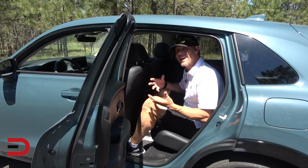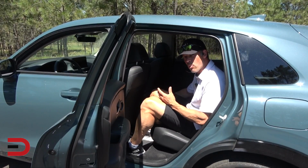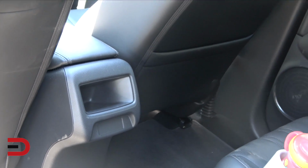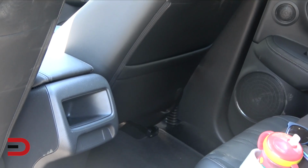And even though this is the highest trim level, there's no extras back here, there's no climate controls, there's no USB ports to charge your devices. There's a little cubby hole if you want to put something in there, but other than that, it's real standard, real basic, but very spacious.